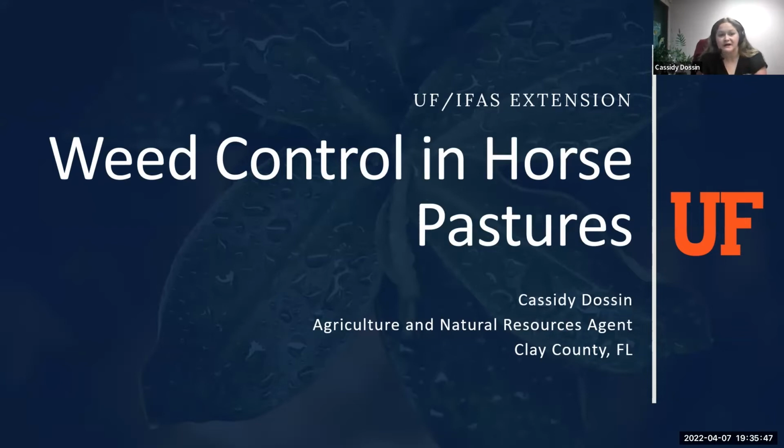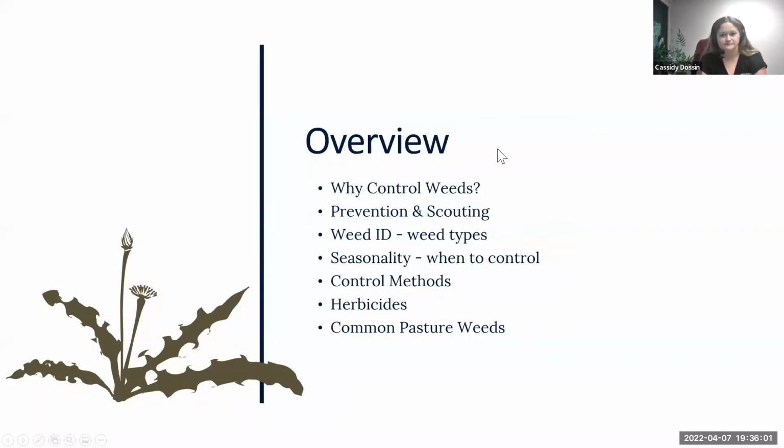So when it comes to pasture management, weed control is probably going to be one of the top things on our mind. So very briefly tonight, I'm going to talk about weed control, some things to keep in mind, and then we'll cover a few major weeds you might be seeing right now and later on in the summer.